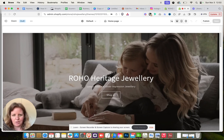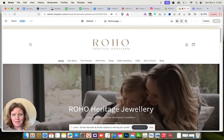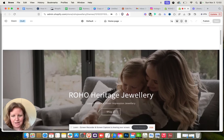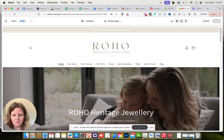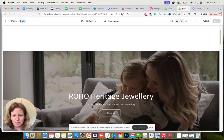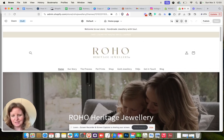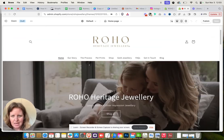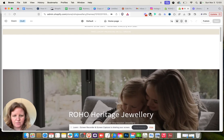You send it back to Roho and then they make your selected jewelry, so it can be their rings and their necklaces and pendants, and there's a variety of products to choose from. It's a really sentimental and beautiful product, especially for parents and grandparents, anyone who wants to keep their little one's fingerprint really close as the little one grows up. As we know, it's such a short time having them small, so it's just a really beautiful product range.